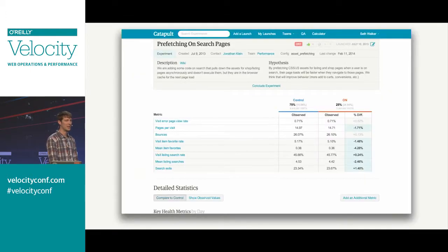We on the performance team love this tool as well. We roll out plenty of performance experiments to validate that the changes that we're making are doing what we would expect. So we would have a hypothesis that says faster is better, and many times we validated that hypothesis.